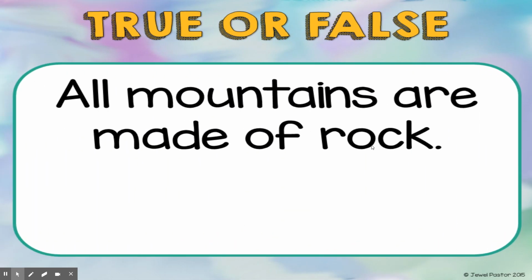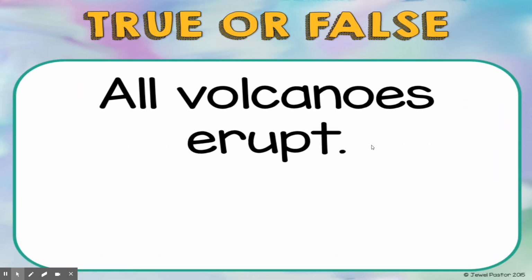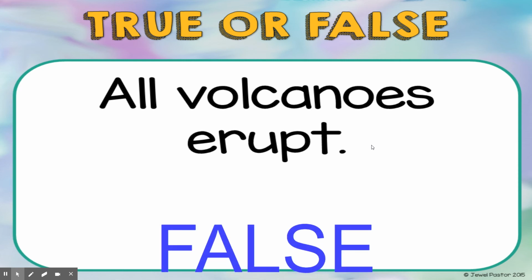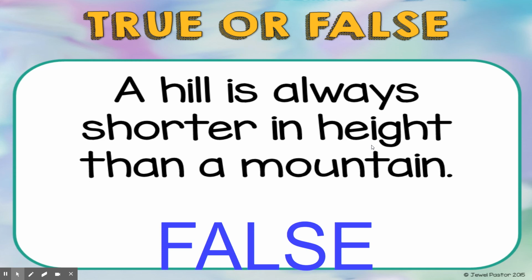True or false? All mountains are made of rock. True. True or false? All volcanoes erupt. False. Some volcanoes do not erupt. True or false? A hill is always shorter in height than a mountain. False. Even I learned something there.